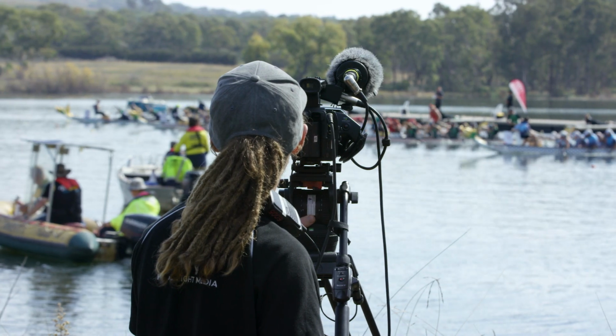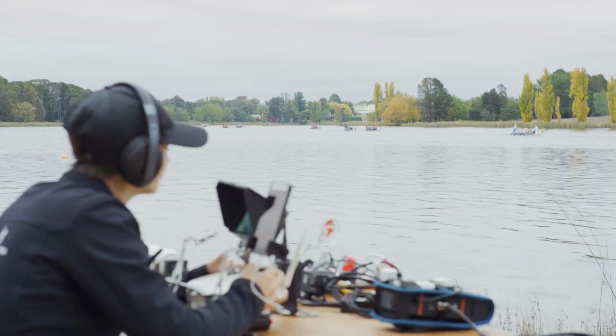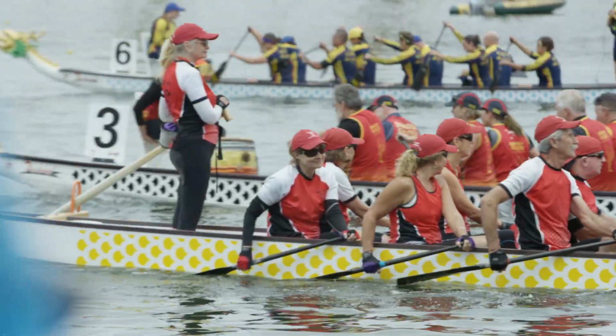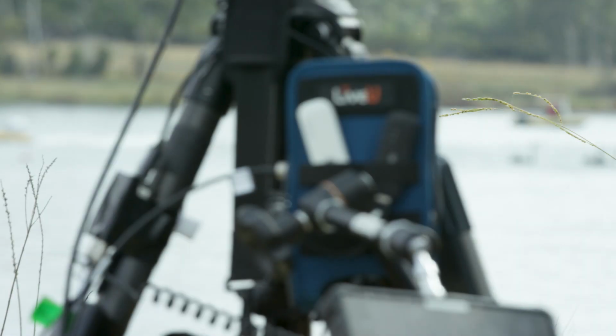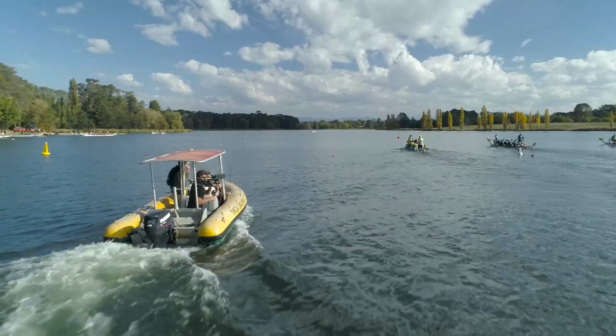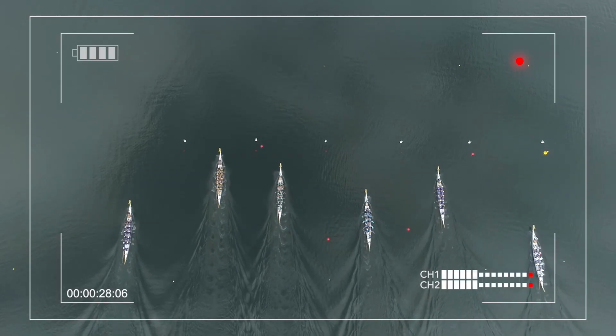Floodlight used the new LiveU300 HEVC to cover the Dragon Boat Australian Championships in 2019. LiveU had already revolutionised our workflow, but this product brought so many new features to the table for us. Because it's very compact and reliable, we were able to cover the action from literally every angle.